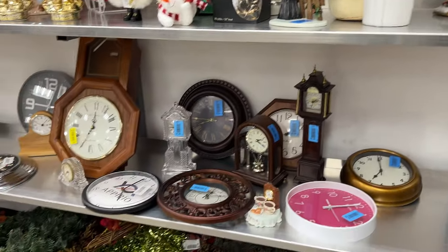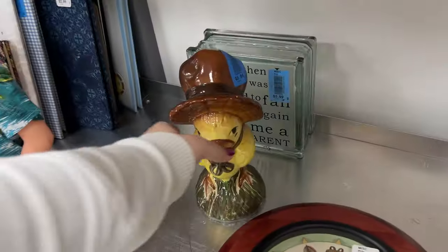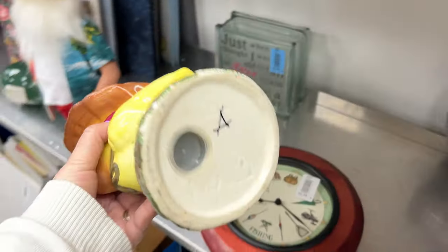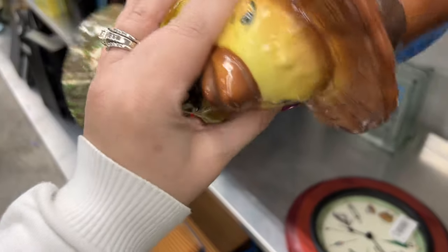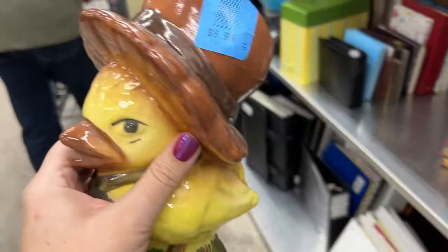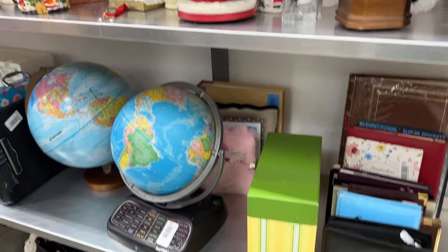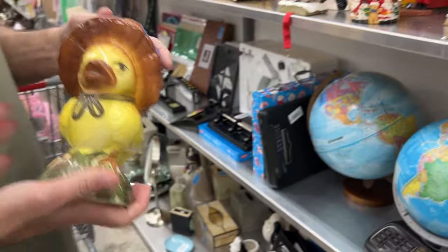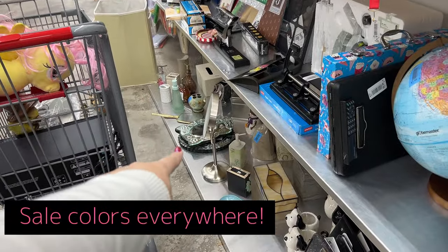All right, let's see if we find anything. Look at that cute chicky chick for Easter. This is way more civilized. Oh, it's a bank. No. And it's blue. It's half off. I actually found a half off item. Everything we have is on sale. Like you can actually find the sale colors. Oh, look at that pretty mirror down there. There's a couple of them.